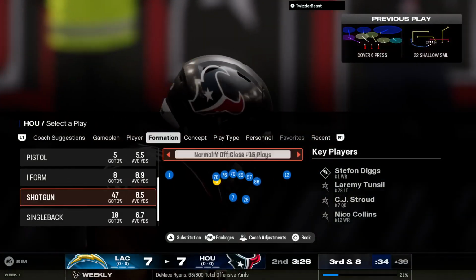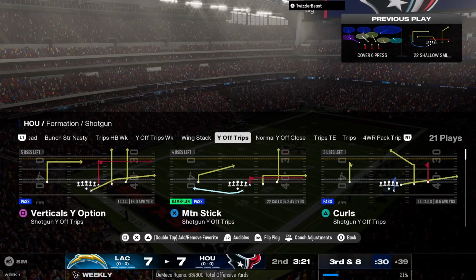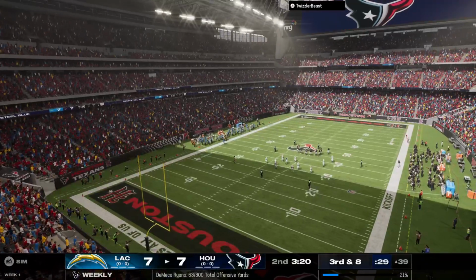This is one of those kind of win-win situations. Both sides feel good. As an offense, I get a completion. I get a win. As a defense, I keep everything in front of me. I make the tackle for a short gain. I get a win, too. Sometimes you can get to win-win.